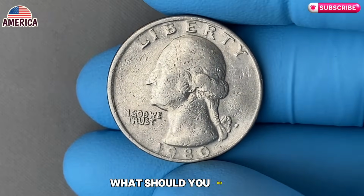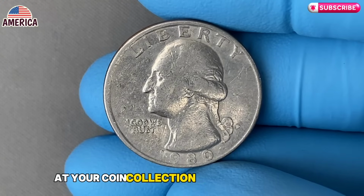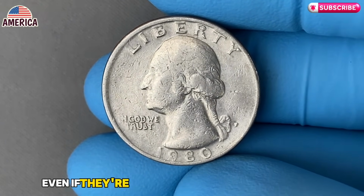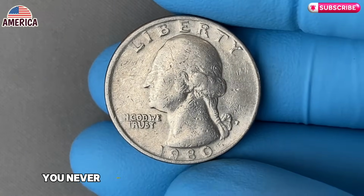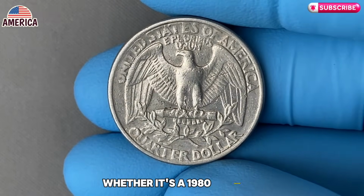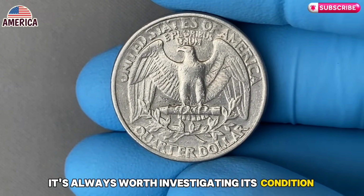So, what should you do now? It's time to start taking a closer look at your coin collection and checking those quarters you've been hanging onto for years. Even if they're just sitting there in your drawer, you never know. They could be worth more than you think. Whether it's a 1980 quarter or another coin from this era, it's always worth investigating its condition and any unique features it might have.